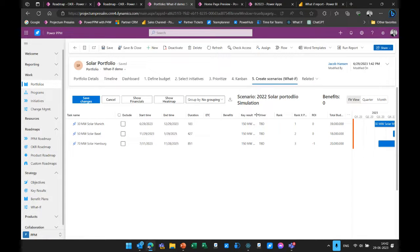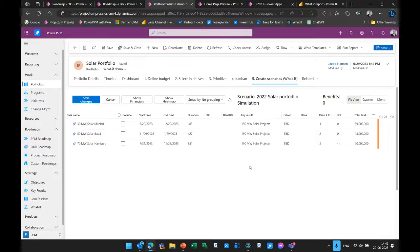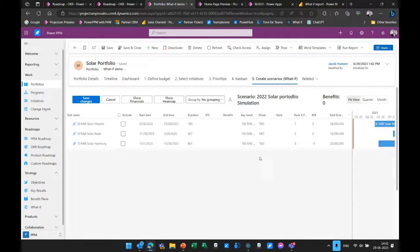And I will now start importing the different attributes. So you see this project is more important than this project because it has a higher score. That was the scoring we got from the drag and drop in our prioritization. So this way, I will be looking at my portfolio.